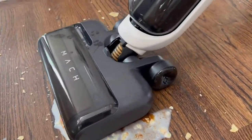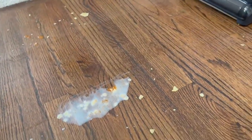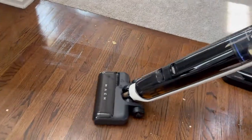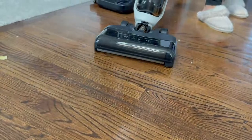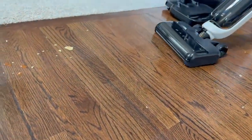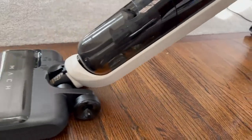And just notice that this was one swipe on that mess right there. So it does not take much to clean the area. This is going to be perfect for kitchen floors, hardwood floors, all throughout your house. And it's just amazing. I just love how you can do this much cleaning and it's still a lightweight machine that you can pretty much take anywhere. And there we go. So there it is, the Yuki Mach V1.